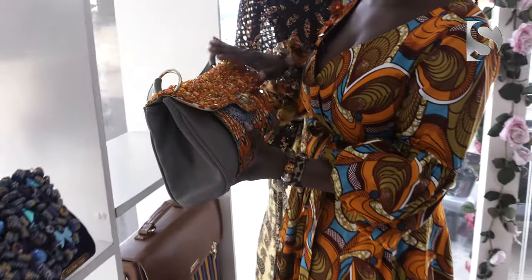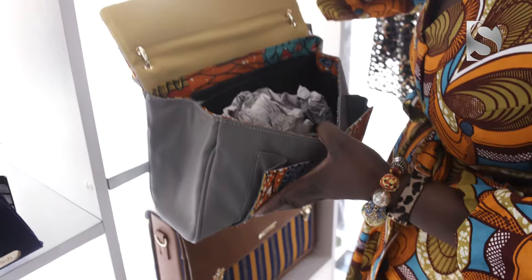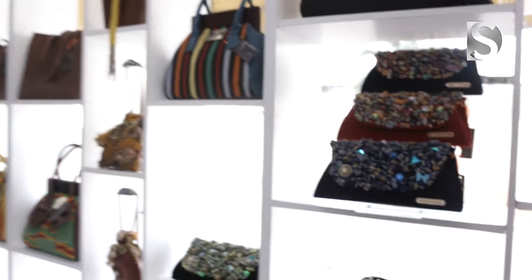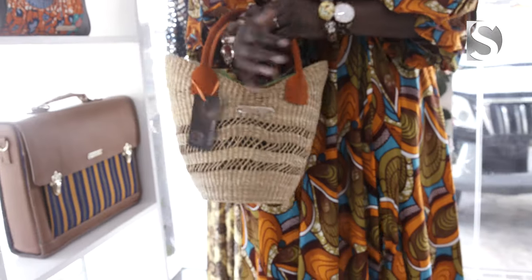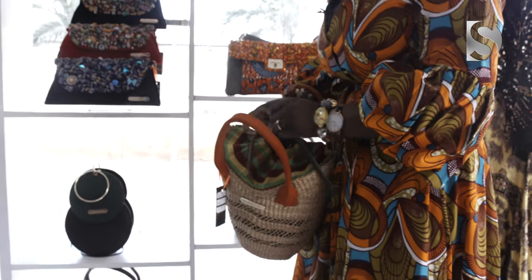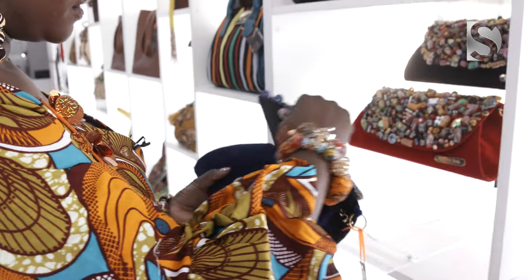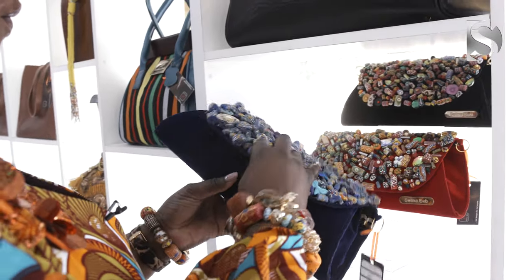Look at the detailing, this bag. And I love the way that she mixes the African print with her bags. It's also really cute. This actually goes with my outfit very nicely. And the prices are very affordable. So you need to make sure that you come and purchase some of these. Look at this, a lovely clutch. I love the detailing on this as well. It's really beautiful.